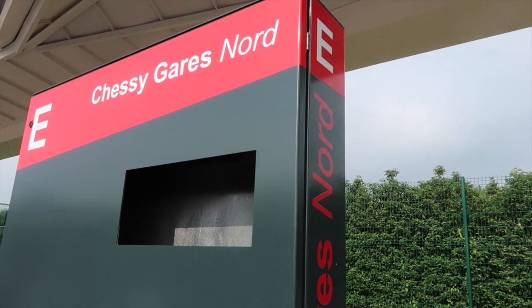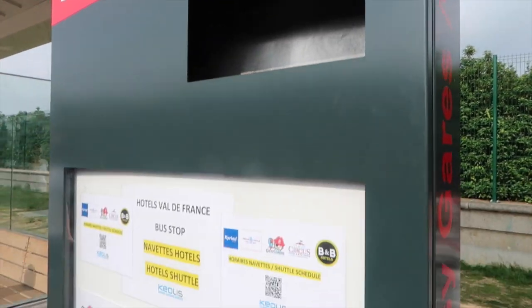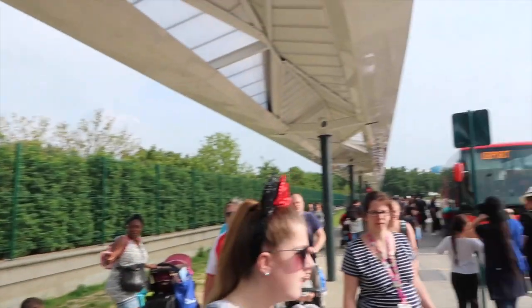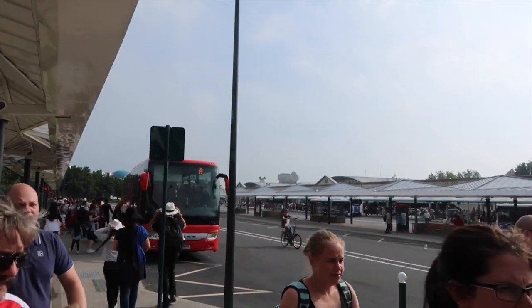As I said earlier, so it's bus stop E. It stops at all the five Good Neighbour hotels, and it's literally the furthest corner when you come out of the park.